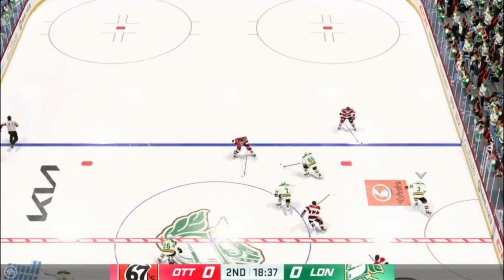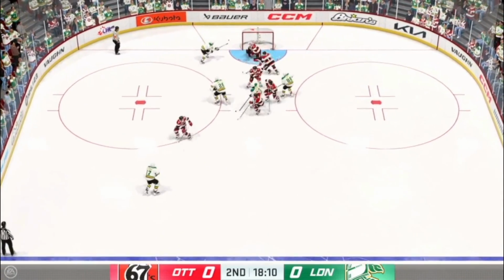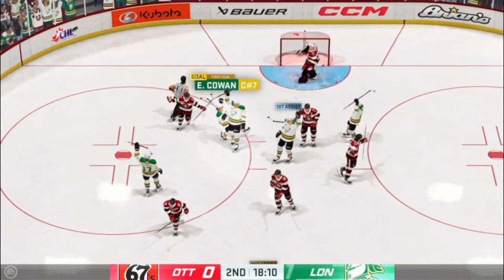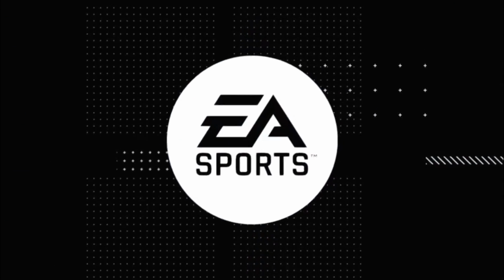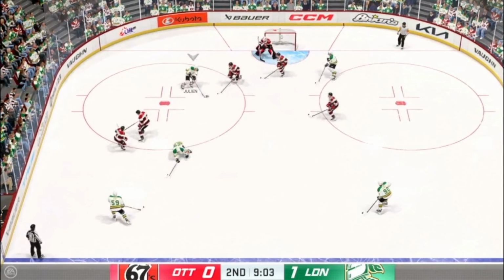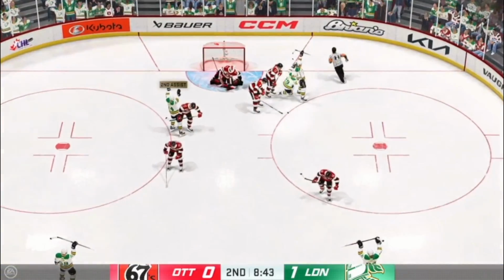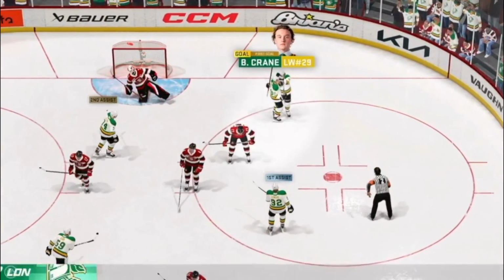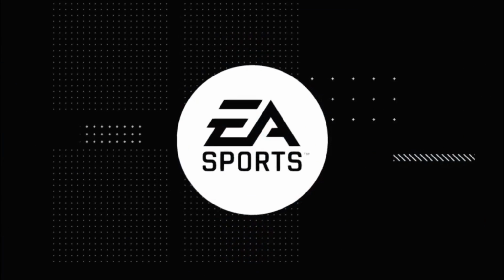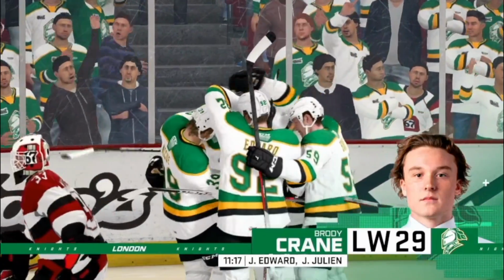Dickinson with it for London. He'll accelerate down the right side into the slot. His shot stopped there. Rebound by Cohen. And he scores. And the London Knights strike first. And they're up 1-0 against Ottawa. Crane now in the slot for Julian. And now find to the point Edward. Back for Crane. A shot and he scores. And the Knights will take a 2-0 lead here in the second period, thanks to Brody Crane.